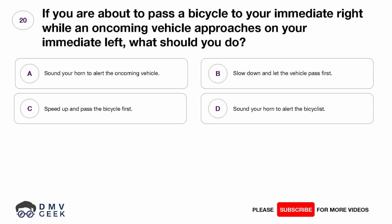Question 20. If you are about to pass a bicycle to your immediate right while an oncoming vehicle approaches on your immediate left, what should you do? A. Sound your horn to alert the oncoming vehicle. B. Slow down and let the vehicle pass first. C. Speed up and pass the bicycle first. D. Sound your horn to alert the bicyclist.